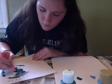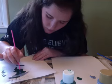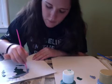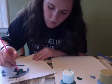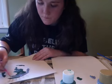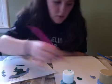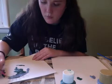Being careful while I'm painting real close to where I've already painted. But our colors are overlapping a little bit. That's all right. All right. Getting my blue in here.